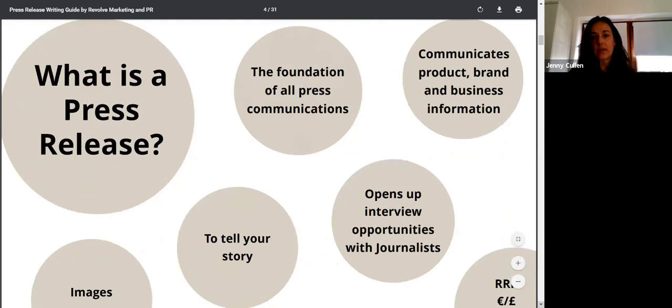So what is a press release? It's basically a communicative tool to give journalists a full picture of what your product, your company is about. It's very much the foundation of all press communications. So the features, the benefits of your product or your service, it's your compelling story. As I mentioned last week, it's all about that story. So it's very, very important.